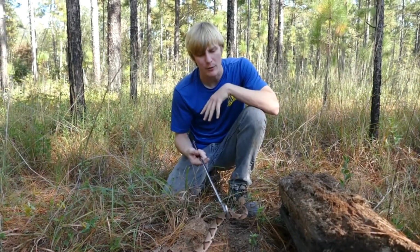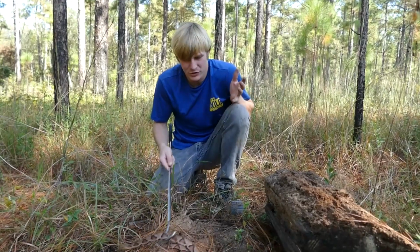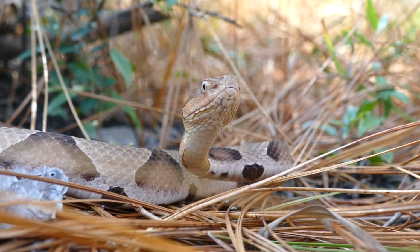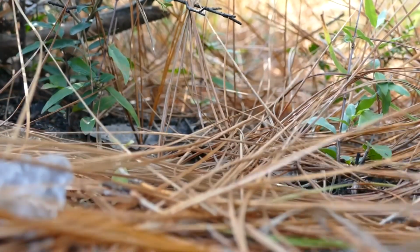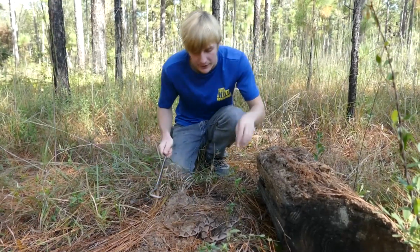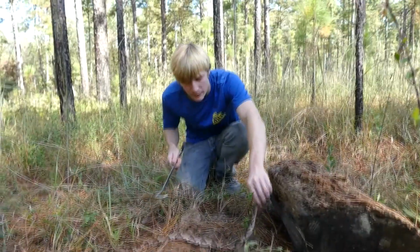He's trying to get out of my way. And even the snakes that are more likely to bite, they're only going to bite you if you mess with them. That's it. He has spent the last couple minutes just trying to get away from me. He just wants to be that way. This is a really cool copperhead, I'm not gonna lie. Hey, bud.